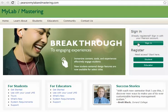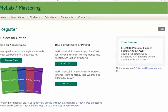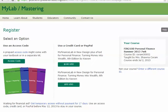You should get a screen like this. If you have an account already, like a MyMathLab, you can go ahead and sign in, or if you need to register, you'll click on this register button here. Then it will ask you for your personal information to create an account, email. You can use whatever email you want. Just remember what they are.